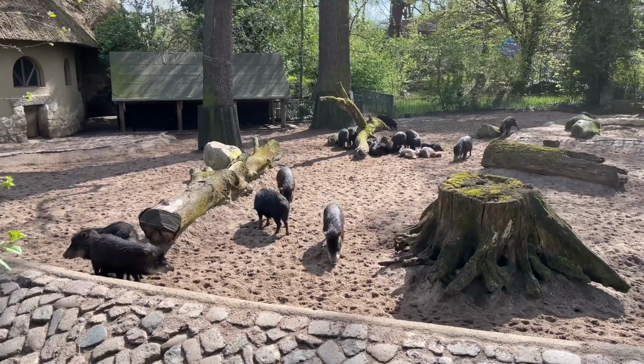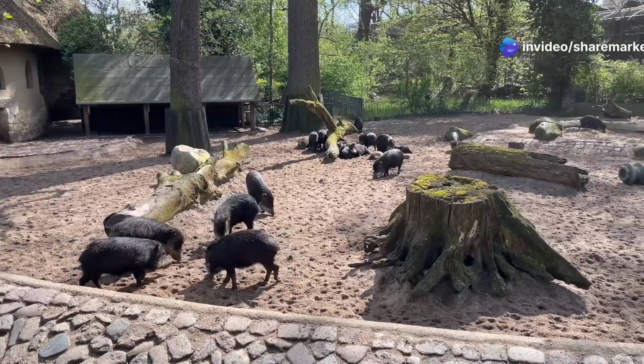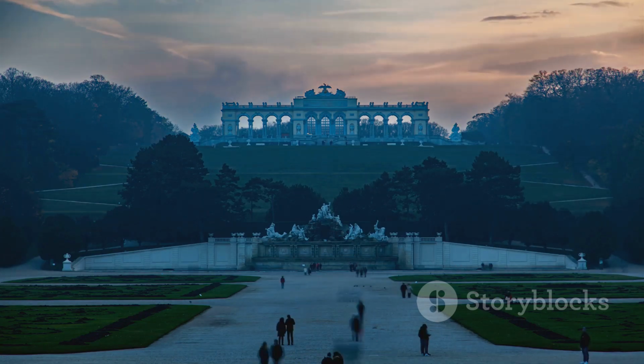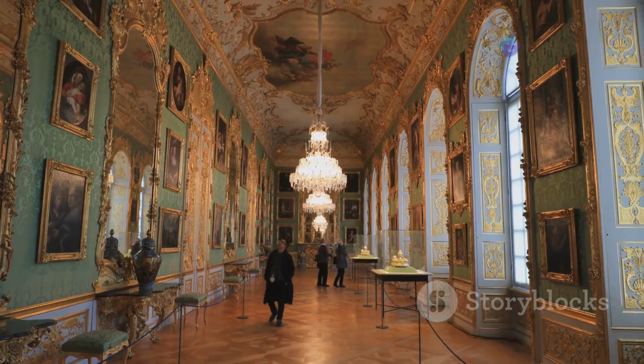Oh, and keep an eye out for the Schönbrunn Zoo. It's the oldest zoo in the world and a real treat for animal lovers. A little travel tip: get an early start to beat the crowds and consider springing for the Grand Tour ticket. Trust me, it's worth it for a peek into the most impressive rooms in the palace.